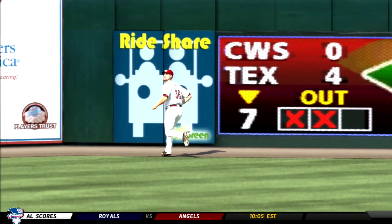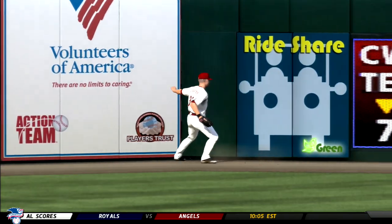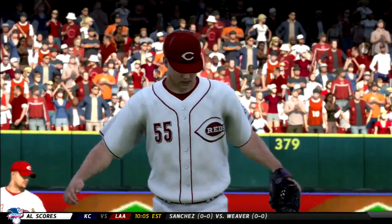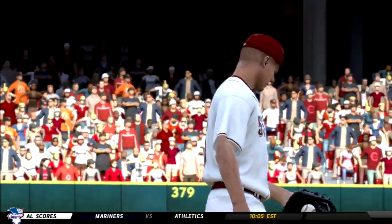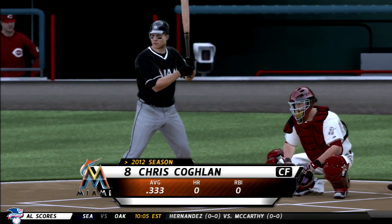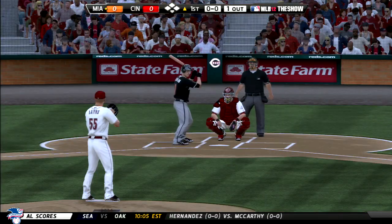And that would have been some way to start our ball game, but this ball just runs out of steam there on the warning track. Still a fairly ominous start on the mound. Chris Coughlin will stand in for the first time. 1 for 3 back on Wednesday.